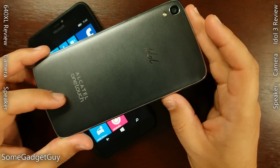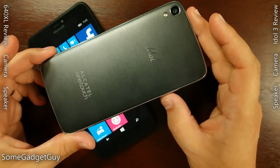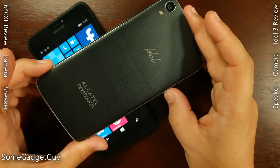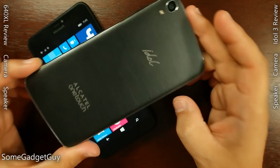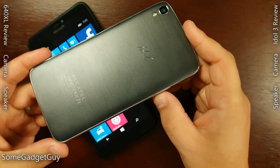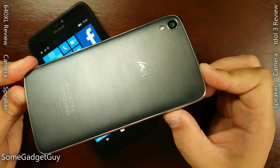I just really dig this brushed finish on the back of the Idol 3. There's nothing about this phone design which advertises that it's a cheap phone. You pull this thing out in public and people are gonna think you have just any other regular Android premier flagship smartphone. Though I really do wish we could remove this backplate, get to the battery, have easier access to the SIM card and memory card slot, but those aren't terrible compromises to make given this price point.